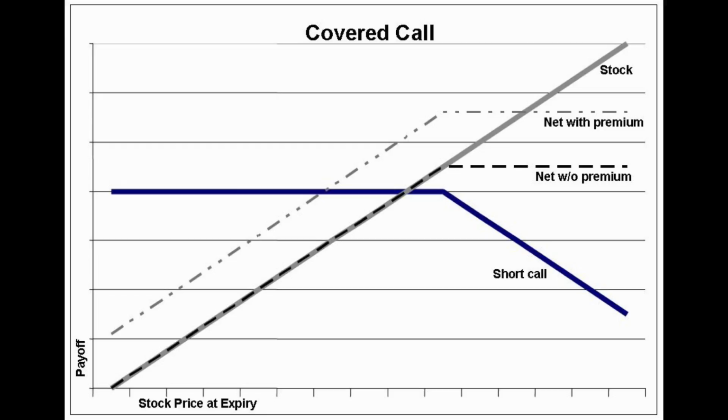The downside to a covered call option strategy is that if the stock rises to a price above the strike price of the options that you sold, you may be forced to sell the stock at a price that's below its market price. There are ways to avoid this, which we'll talk about later, but for now, that's a good summary of the covered call option strategy.